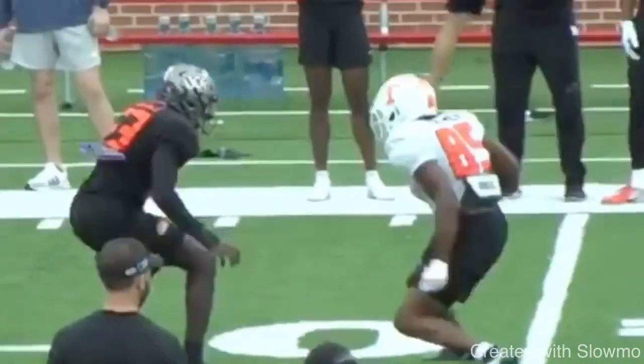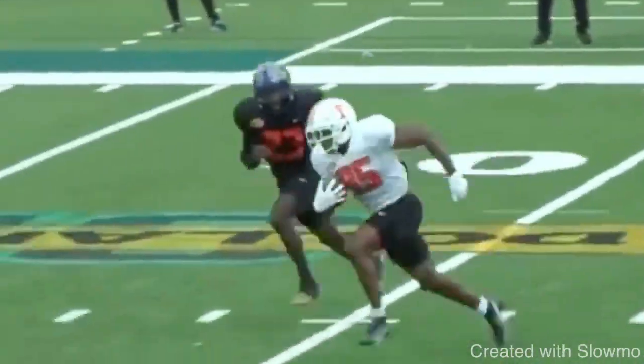Let's watch the thing again, full speed one more time. Great job utilizing range by Palmer and then obviously creating a ton of separation.